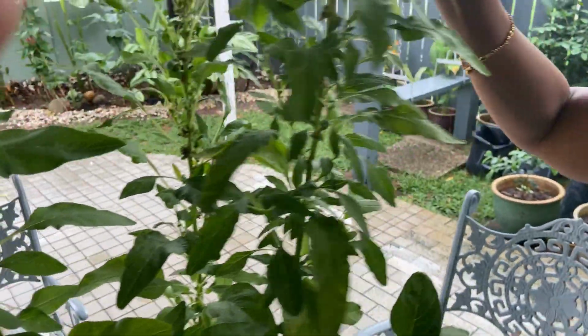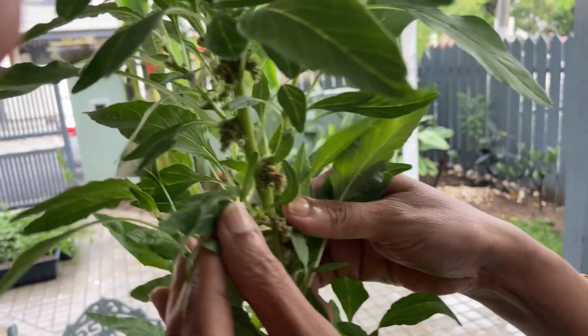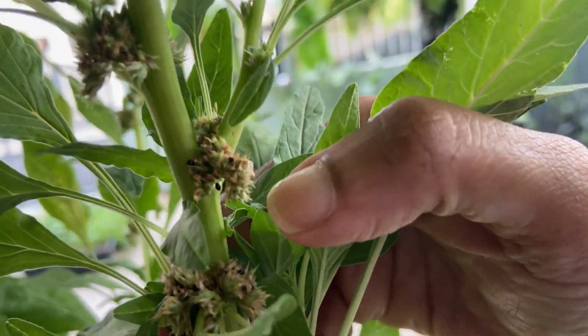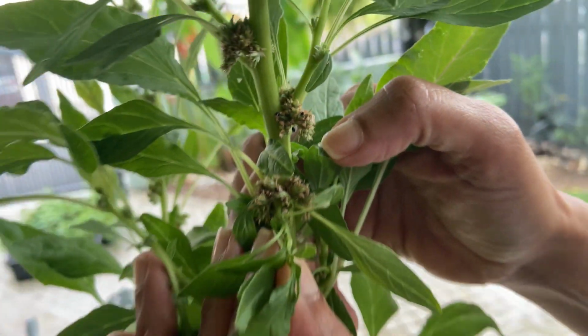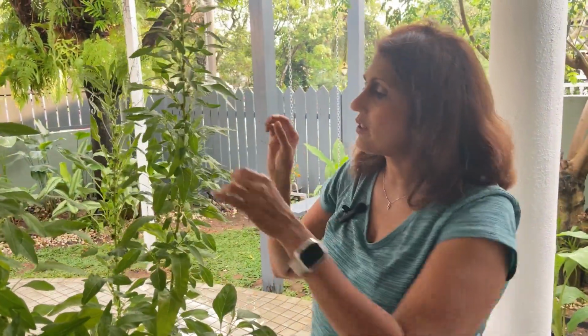Let me show you more. Like this one, more like over here. Can you see the seeds? They're all there. And all I have to do is shake the plant and they would scatter all over the place. So today I'm going to make sure that I put this whole plant and wrap it a little bit, or maybe just take the leaves, because I know that when the plant starts to seed, the leaves don't taste as good. But I'm going to harvest the leaves anyway.